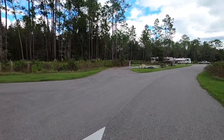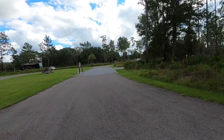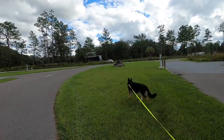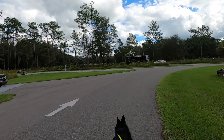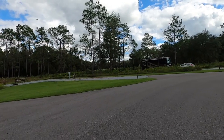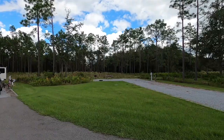Site 23 is another pull-through site right here. I'm not going to film the sites that are occupied. Site number 24 is a pull-through site. 25 and 26 are back-end sites that face pretty much due north. When I say face due north, that's the back of the camper. Your rear window, you'll be looking north. Site 27, out the back of your camper, you're now looking northeasterly.